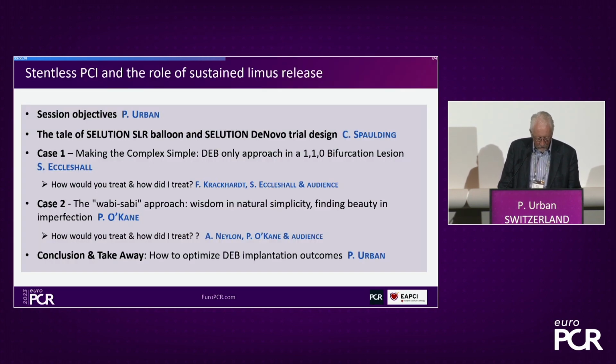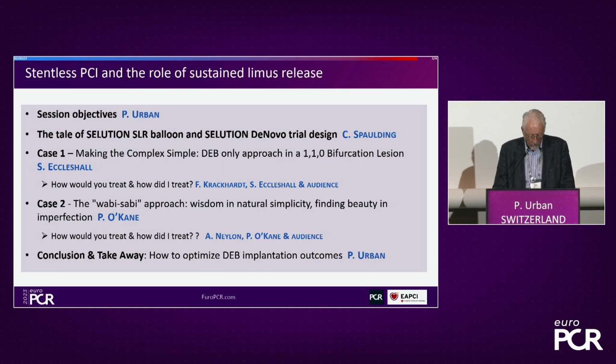The session objectives are listed here. We first hear Christian tell us about the device itself, the solution SLR balloon, and the current status of the solution de novo trial. Then we'll look at two different cases and the usual format for this case in point session. The first one will be presented by Simon, making the complex simple, a DEB-only approach in a bifurcation lesion, 110 according to Medina. And then we'll have a discussion with Florian and Simon and all of us.